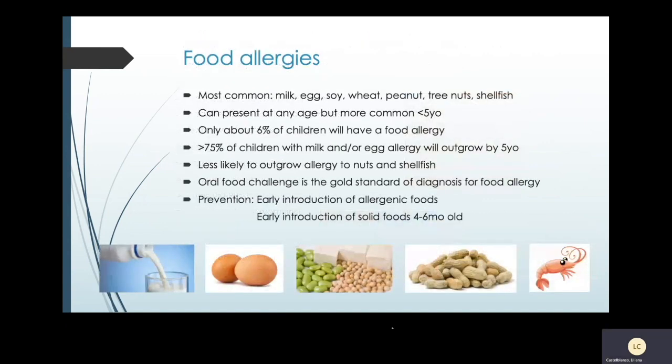So I'll briefly touch on some food allergies. This is not meant to be an extensive review of food allergies, but just a few points about them. Some of the most common ones are milk, egg, soy, wheat, peanut, tree nuts, and shellfish. They can present at any age, but they're more common in children less than 5 years old. About 6% of children will likely have a food allergy, but some good news is that over 75% of children with milk or egg allergies may outgrow those by 5 years old. If they have allergies to nuts and shellfish, they are less likely to outgrow those.